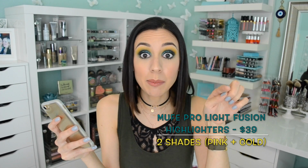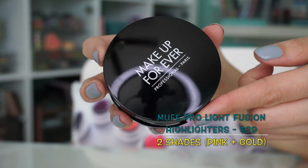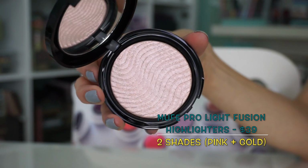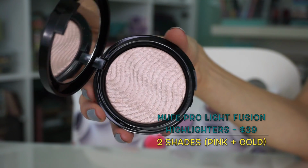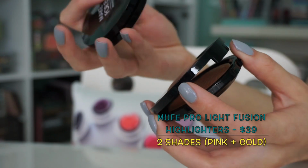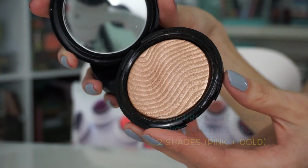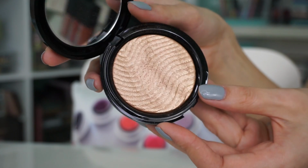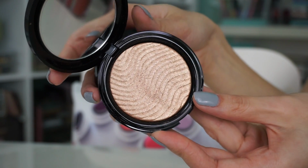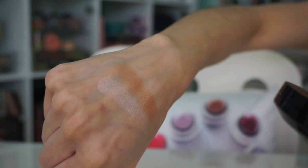These are highlighters that came out last year, but they were split pans. It had half bronze or two-thirds bronzer and then one-third highlighter. And it came in the shade 1 and the shade 2. Shade 1 was like a pearly baby pink highlight. Shade 2 was gold. And so everyone lost their poop over these highlighter combos, but this year they relaunched them and it's just one giant pan of highlighter.